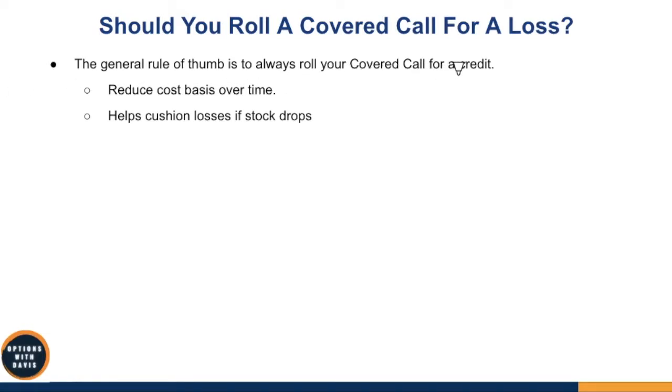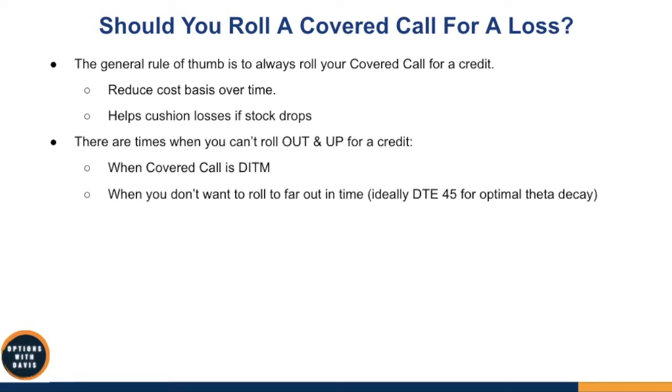your covered call for a credit. That's because when you roll for credit, right, you can reduce your cost basis over time, and it also helps cushion the losses if the stock drops. So having a covered call in this sense, when you're rolling for a credit, it really helps you get more profits over time. But there are times when you actually can't roll out and up for credit, right?